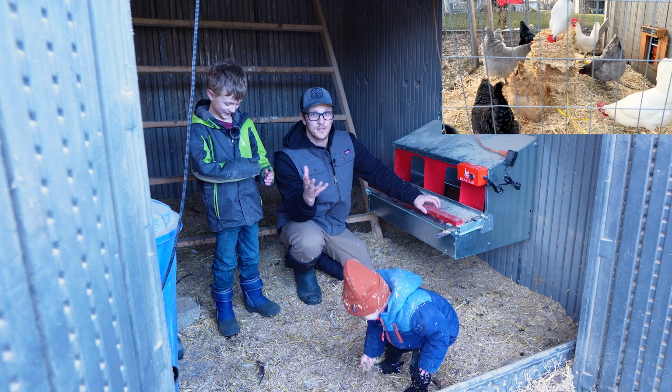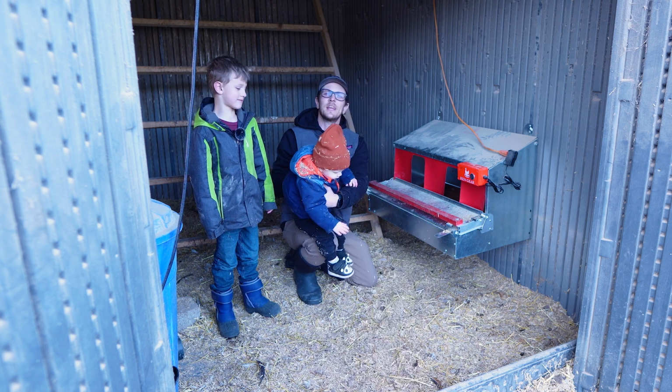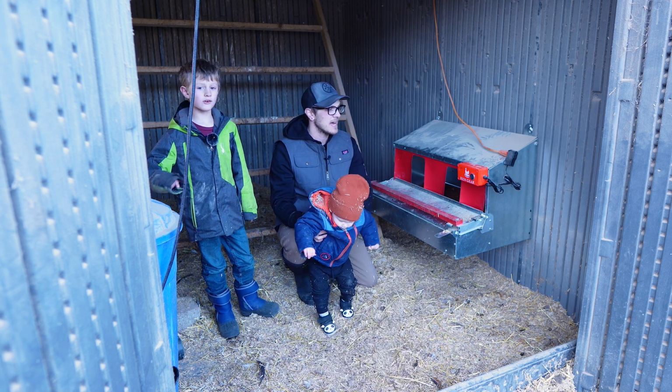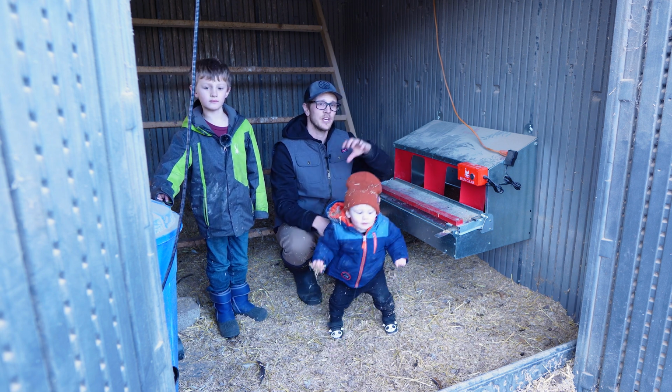You can run this off of solar power too. So you run a wire out your coop, you put a little solar panel up, and that way you don't need access to any kind of power. I will say that it doesn't come with the solar panel. That's something they need to get separately.